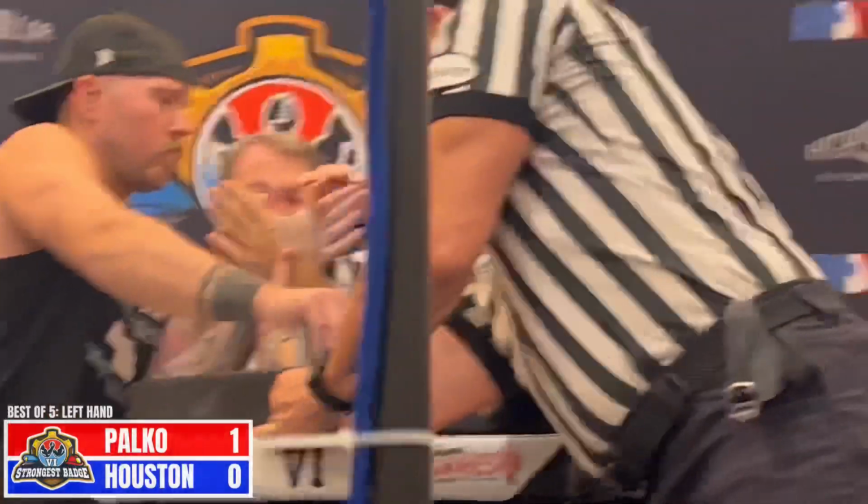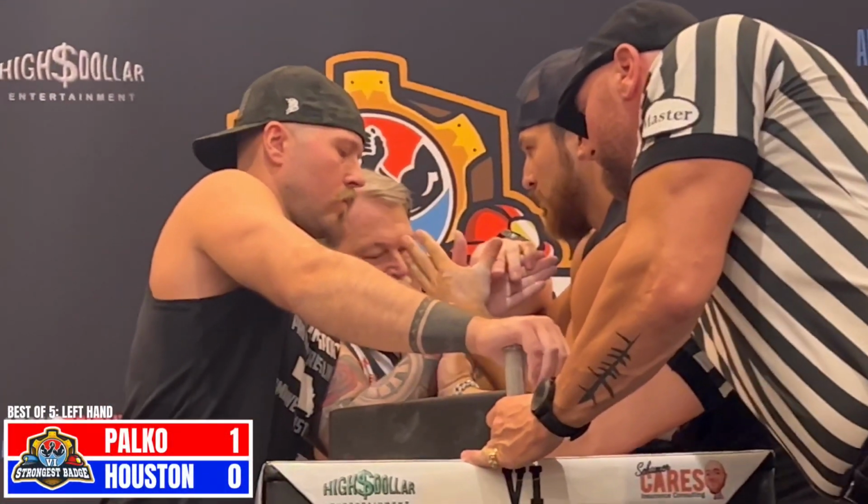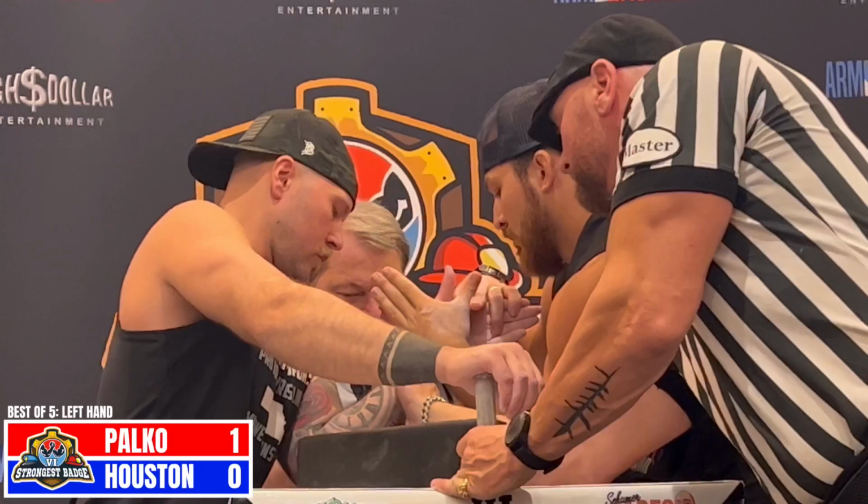I just want to say Kevin Palko looks like a much different player on that side. He does look like he was standing holding.